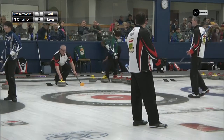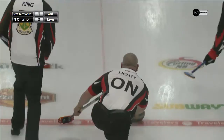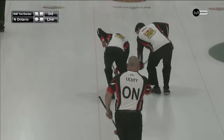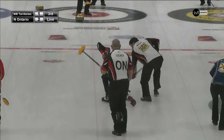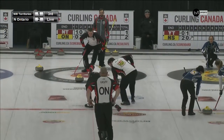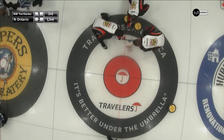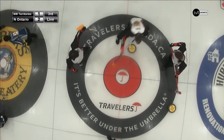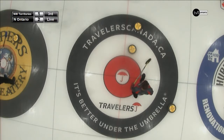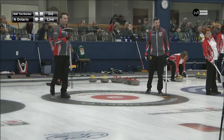So Dupuy is asking Lichty to go behind that one on the 12-foot. Ontario's putting some pressure on Northwest Territory at the moment here in the third end. They're really pounding that, Ed. I don't know if they're going to get it by, but just. Wow. Okay. That was good brushing, Arnold, wasn't it? Yep. If the ice is keen as it appears to be, it becomes real sweeper's ice too. They can really control the outcome of a shot.